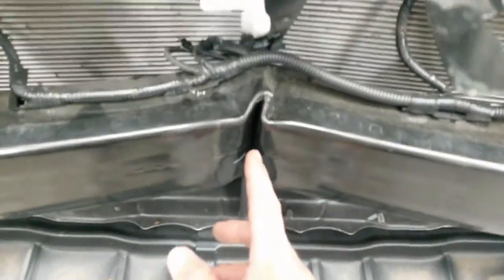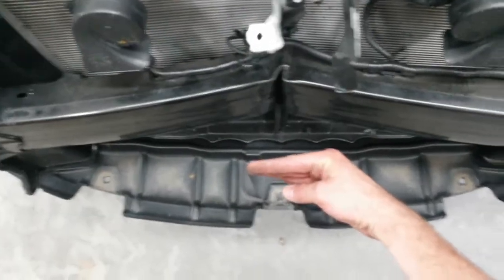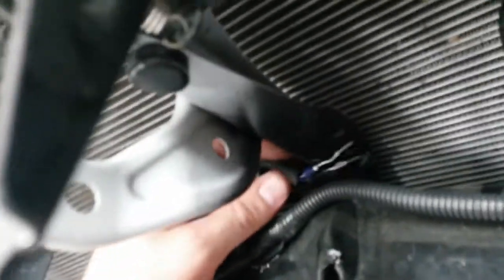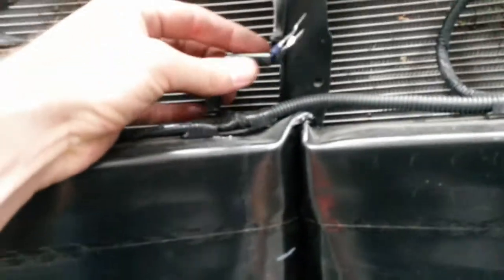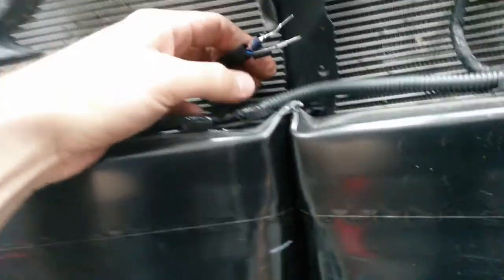Alright, bumper's off. You can see just how bad the center of it is. This thing was probably out here, at least. It's gone in probably a good 6 inches or more. It actually destroyed a connector in here. I'm not sure what that was for, or if it's just an unused connector. This car doesn't have the adaptive cruise control option in it. That might have gone to that.